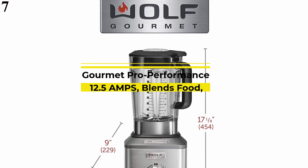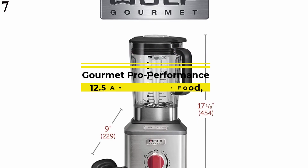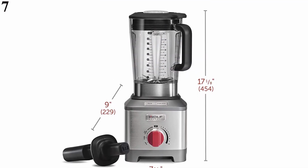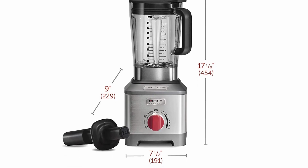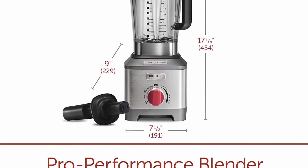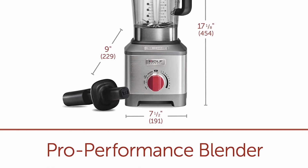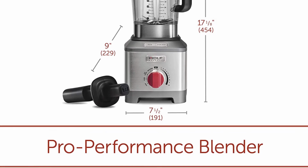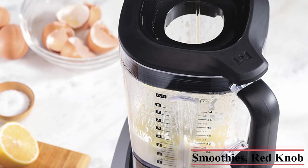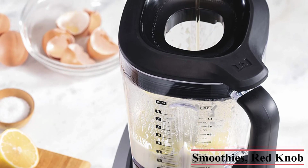Wolf Gourmet Pro Performance Blender, high-speed blender with powerful performance. 2.2 peak horsepower motor propels the blades to speeds over 200 miles per hour, delivering an ultra-responsive blending experience. Motor is optimized for quieter blending. Program settings for simplicity. Four pre-programmed settings, smoothie, puree, soup, and ice crush, provide consistent, professional blender results and walk-away convenience. Manual operation for total control.